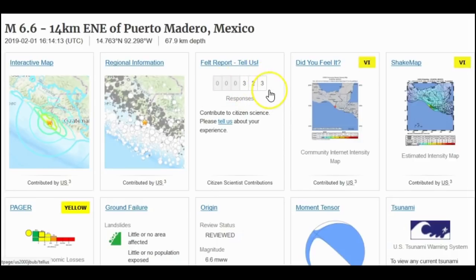323 people reported feeling this event. Remember, these are only the reports to USGS. That means this number is usually much, much higher, because not everybody knows how to report an earthquake or even knows where, or even cares to. But I do suggest if you ever feel an earthquake, please do not hesitate to report it.